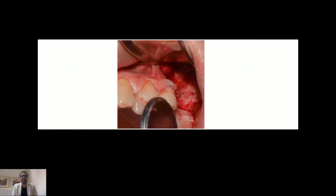So when we raise the flap, you can see we raise the flap with 2 releasing incisions so that we can have proper exposure of the lateral wall of the sinus.